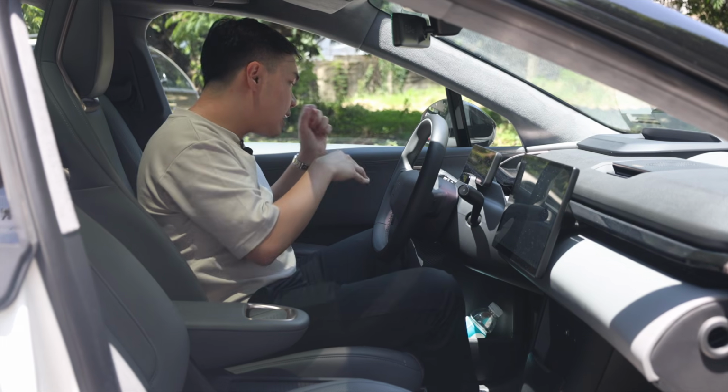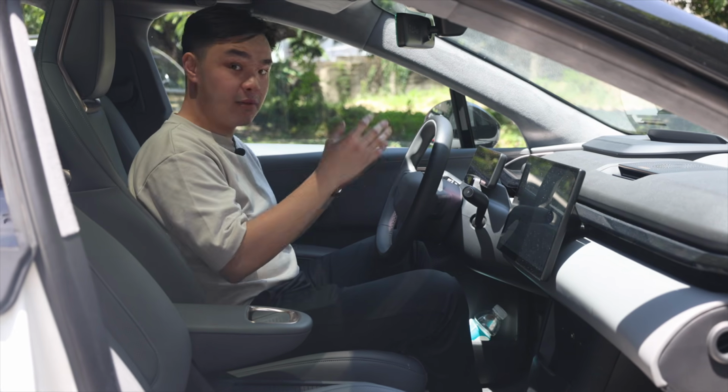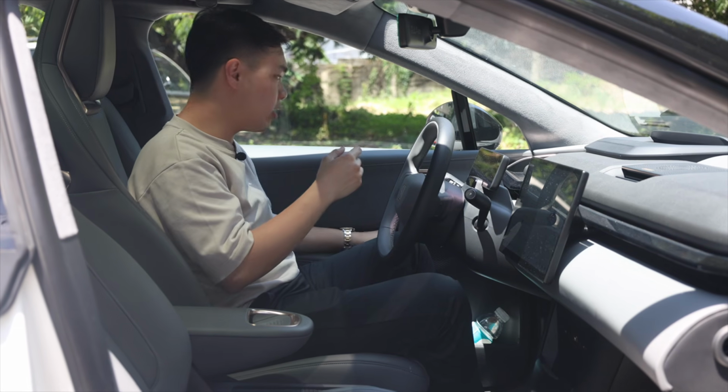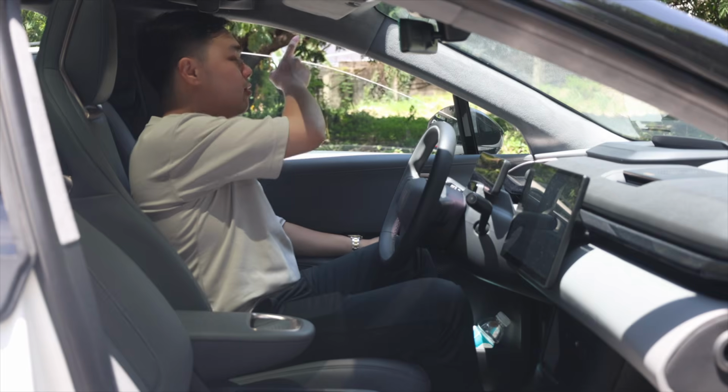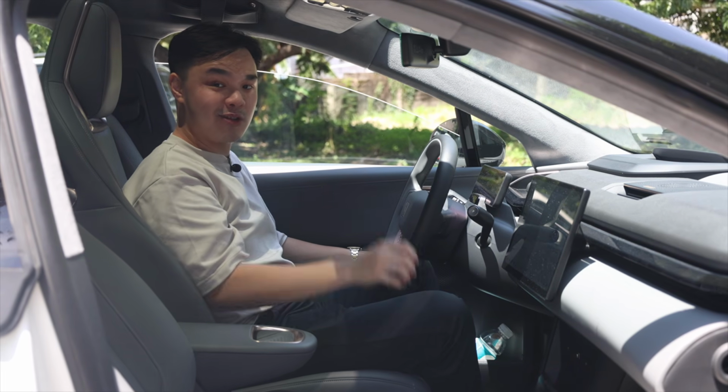Now, on the doors, your door release is also electronic, which is a little bit of a gimmick, and the window switches are inverted, which gets annoying. But once you do open the window, you'll notice that you have frameless door windows, which make it look excellent.